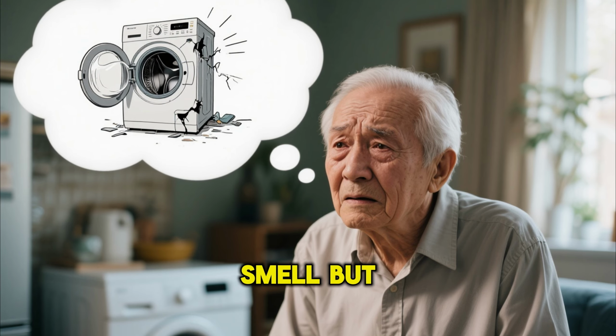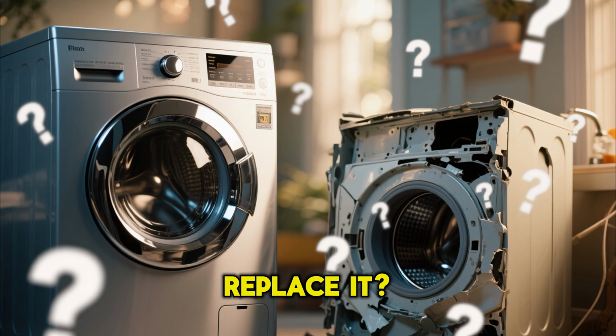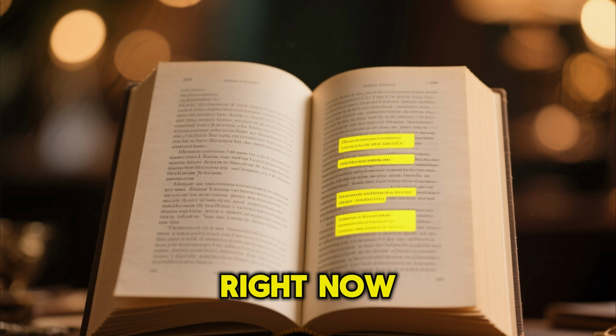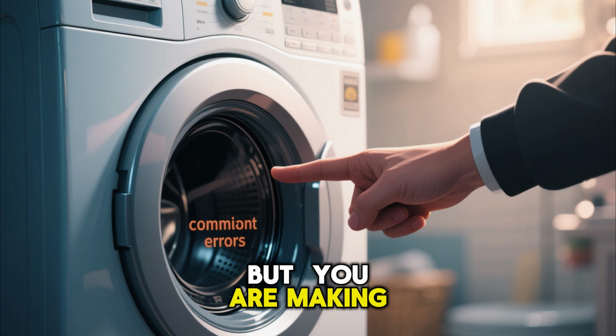Not just about the smell, but about what it means. Is your washer breaking down? Will you need to replace it? Do you need to call a repairman and spend hundreds of dollars you didn't budget for? Here's what I need you to understand right now, before we go any further. This is not your fault, but you are making a mistake.